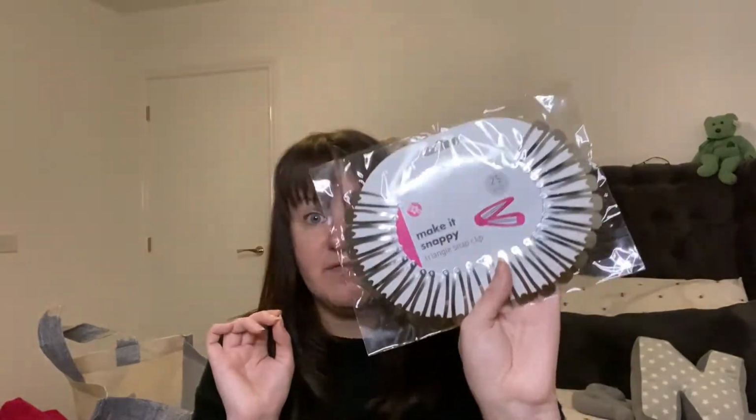Going to makeup and hair bits now. So the first one for hair is clips. Now you're probably thinking, why have you bought all these silver clips? Because I won't be using them on my normal hair, but they're quite handy if you have a bit of hair out of the way. I normally use their little really thin ones. Why I wanted these, and I wanted them to get out of Poundland, these are Make It Snappy triangle snap clips, and there's 25 in a pack.